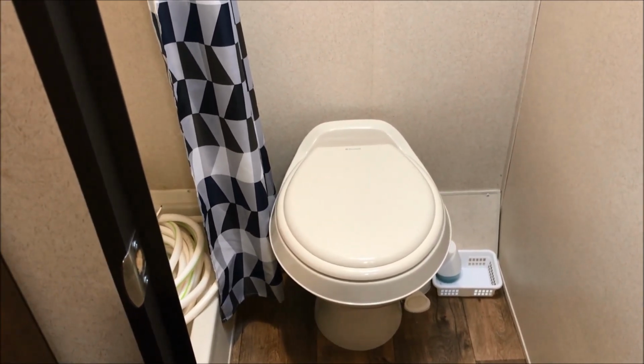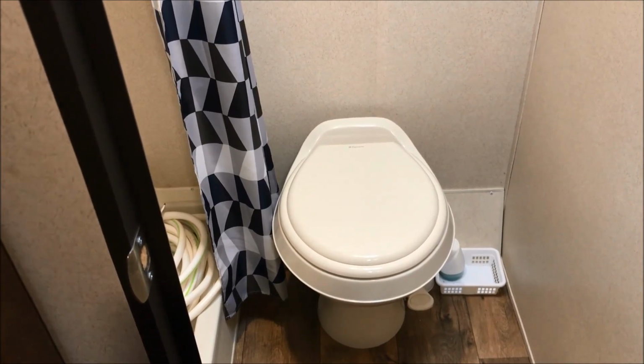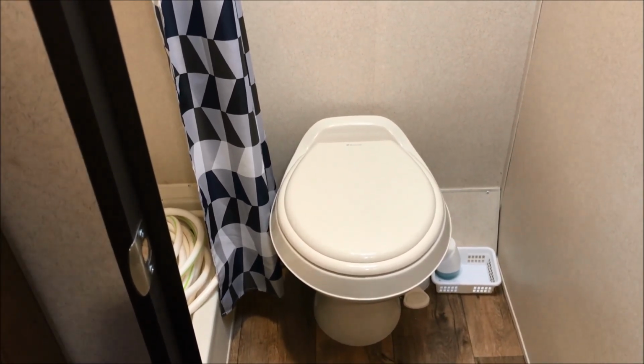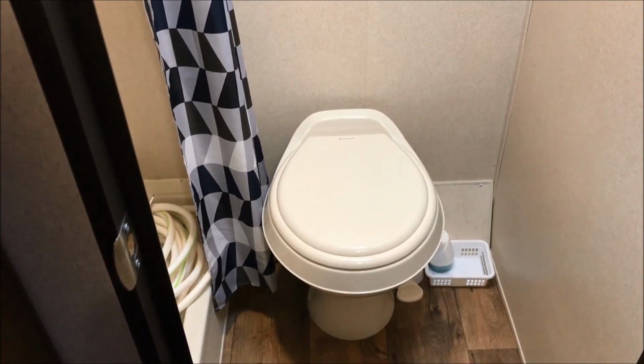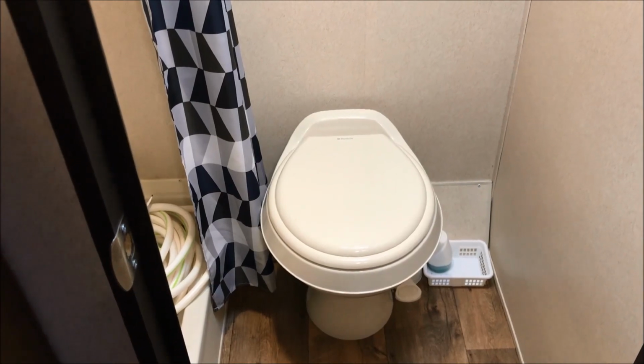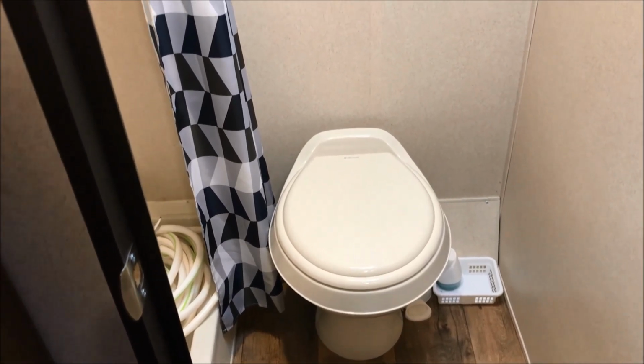Yes, it does come with the added responsibility of having to work with a black tank and dumping it and maintaining it, but honestly, it is 100% worth it. I have no regrets whatsoever about having a travel trailer with a bathroom. This toilet is great. Works really well.